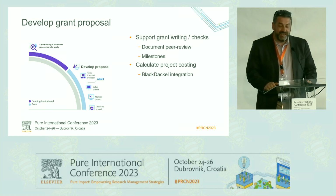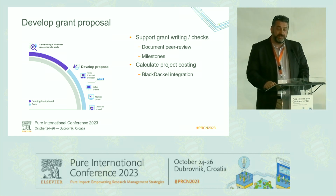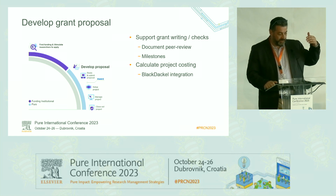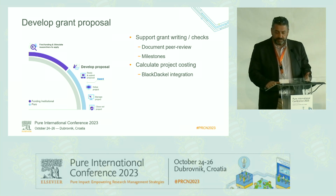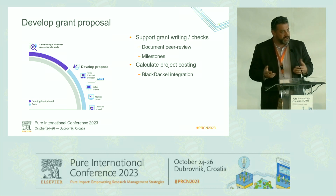Hi, everyone. So I'm just going to take a little bit of an opportunity to inform people who maybe don't know how this synchronization works between the system, in terms of how the Pure and Funding Institutional relationship is put together.